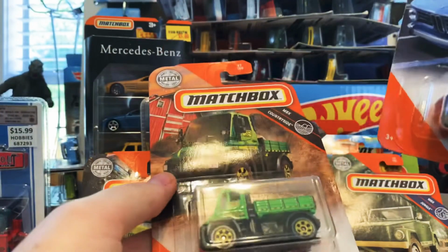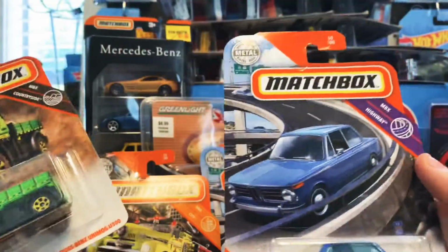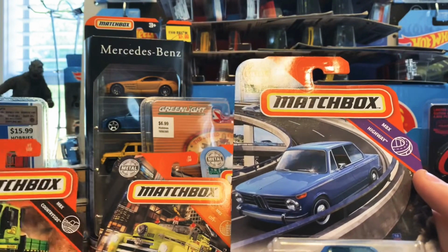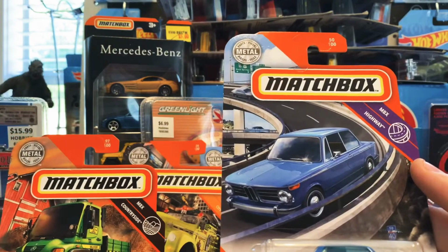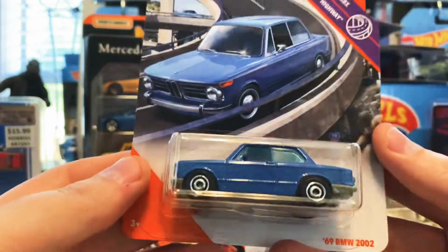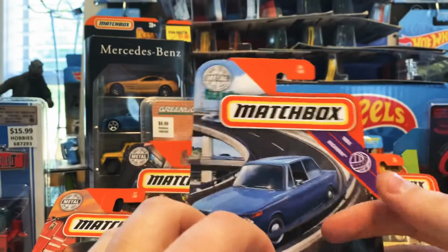A little farm vehicle, Mercedes Unimog right there, and then a 69 BMW 2002. Pretty sweet. Yeah, I have to look and see. It may be the same BMW that was in the Matchbox Gold series.